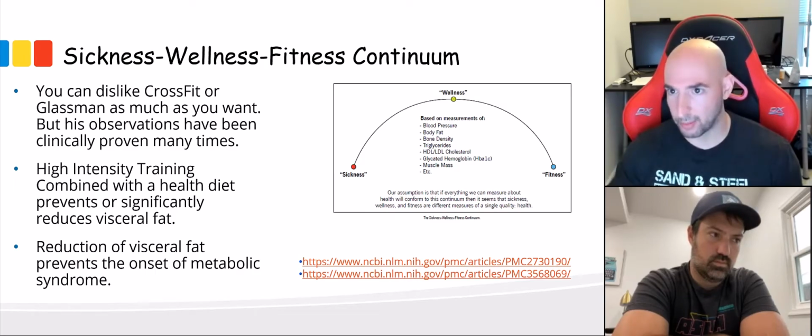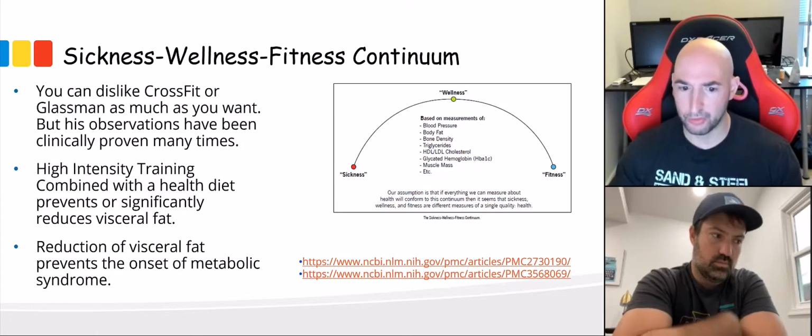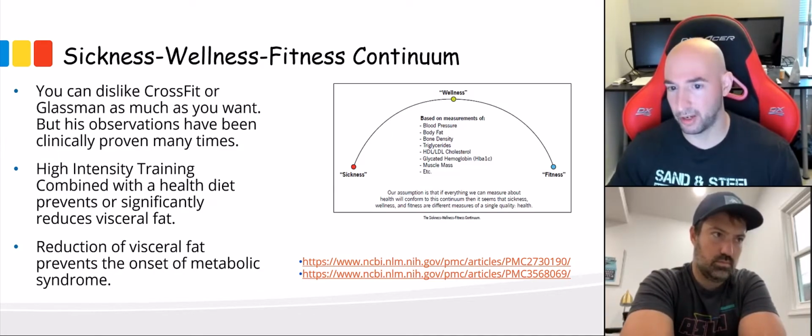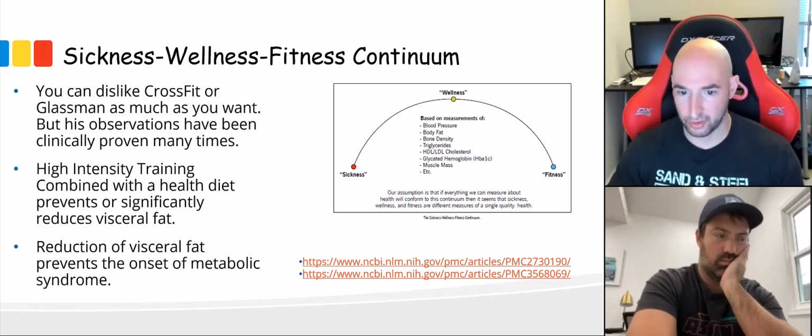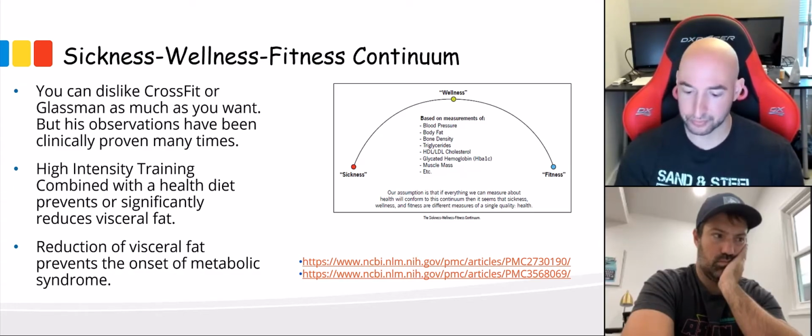The condition called rhabdo is a real thing that you can get from it. If you're doing your recovery right and you're eating right, you really shouldn't be sore the next day. If the soreness prevents you from maintaining that intensity, that's your clinical definition of overtraining. So you can train harder when you're eating better and doing better recovery. And so those things are all balanced.